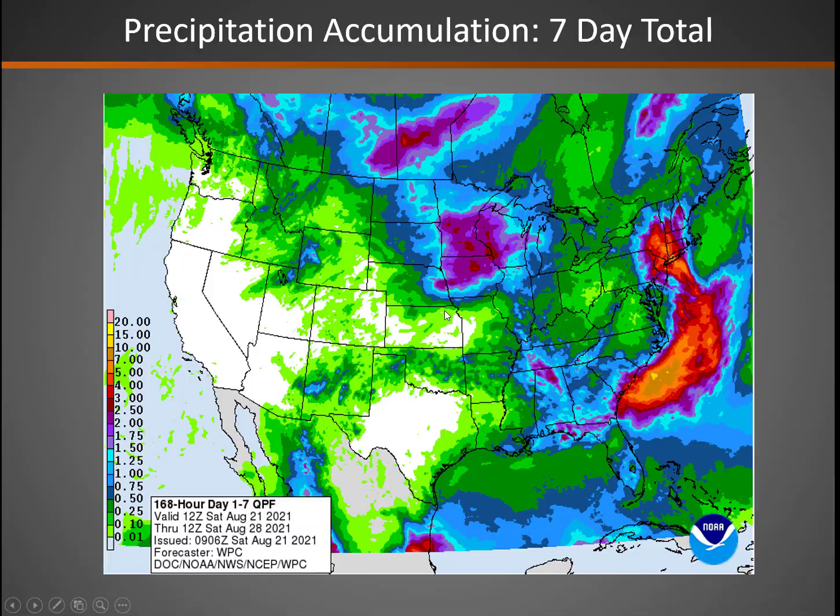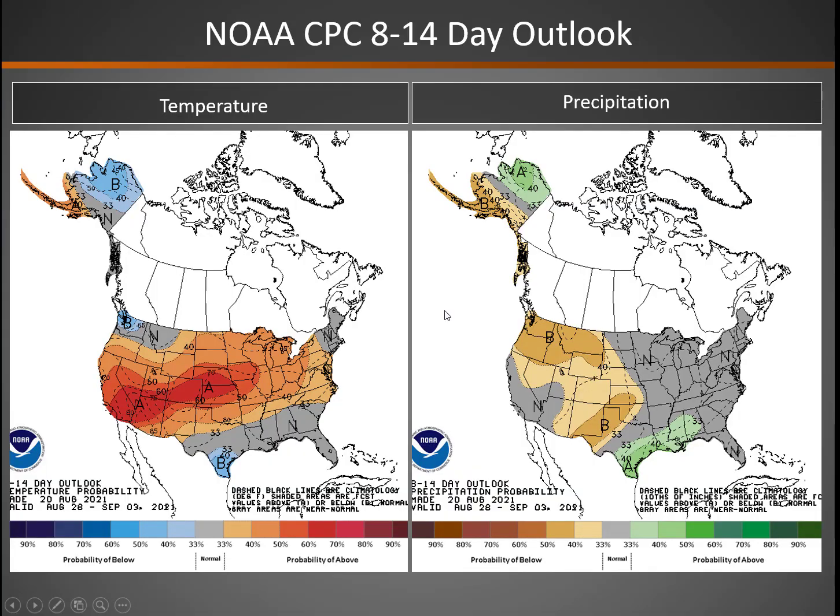7-day precipitation totals. And the 8 to 14-day outlook, August 28th to September 3rd. See warmer than normal across most of the Great Basin, except near normal in the far north, and a drier than normal signal in most areas, except maybe a slight monsoonal push across southern portions of Nevada and southwest Utah.